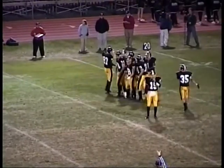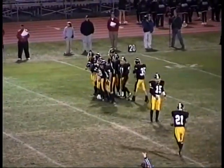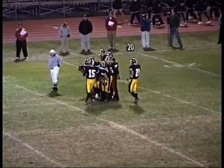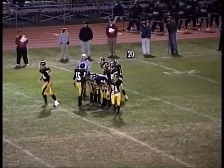1st and 10 again for the Bulldogs, this time from their own 35-yard line. I formation, Rizzo up the middle on the trap play. Nothing brewing. He'll be stood up at the line of scrimmage. It'll be second down and 10.